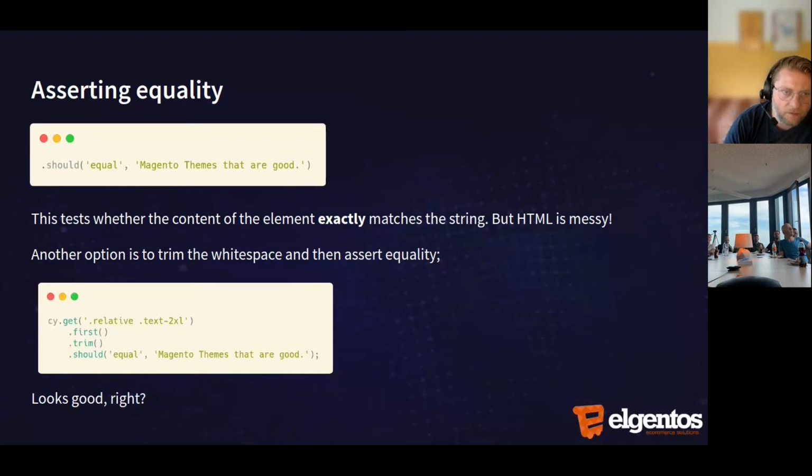So the should equal says whether the content of the element exactly matches the string. But the problem is HTML is messy, especially when it's rendered out to the DOM. So it will contain white space and new line breaks, stuff like that. So what we want to do is to add the trim option. So it will trim the text, and then it should equal "Magento themes that are good". So that looks good, right?